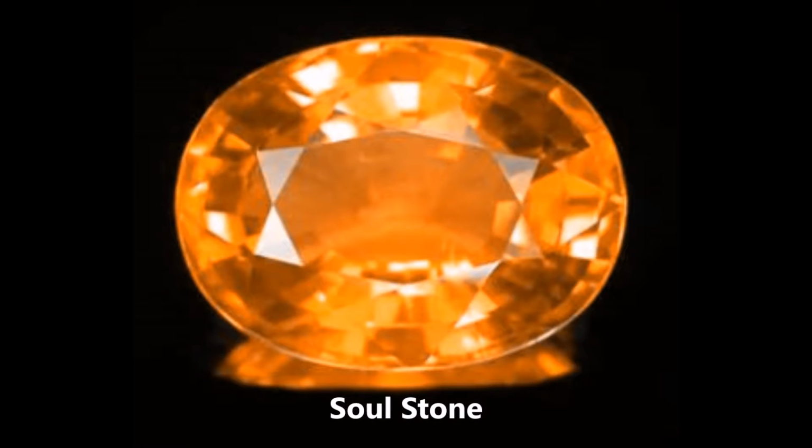The Time and Soul Stones have actually yet to be seen in any MCU movie, so we're not sure which one's orange and which one's green. But, for the sake of consistency, let's just say Marvel switches colors on us again and makes the Time Stone green and the Soul Stone orange.